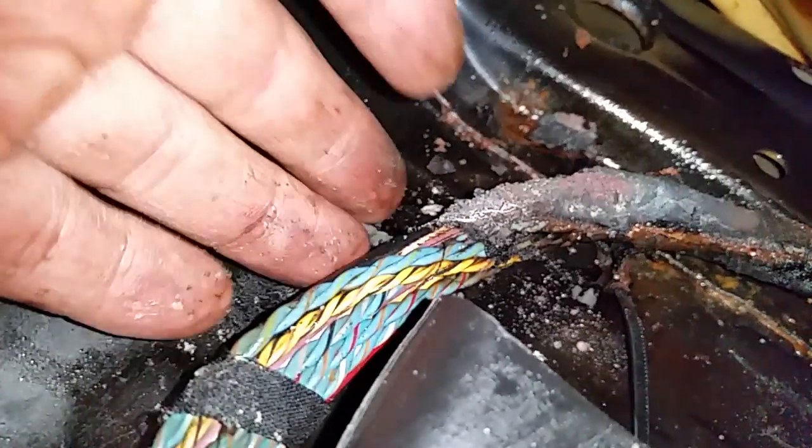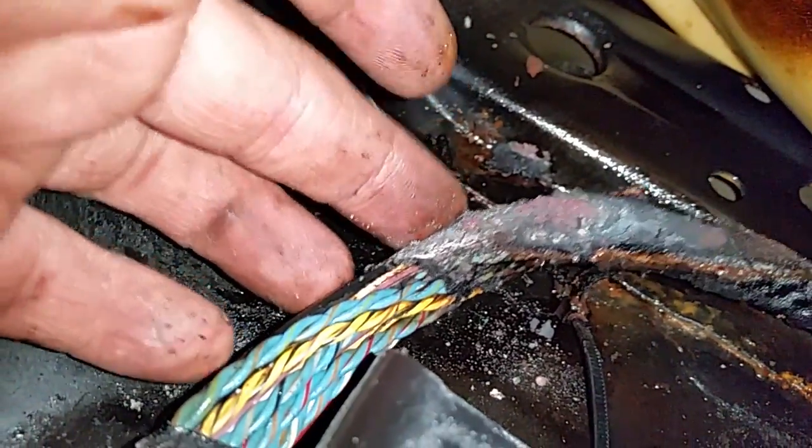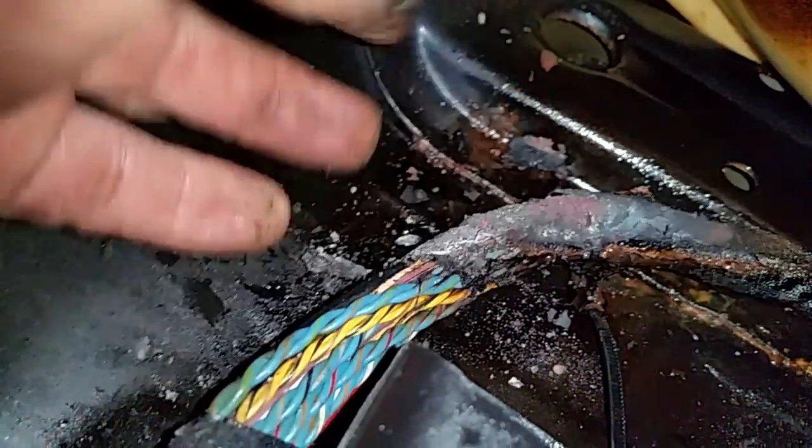And I found this. All these wires here are burnt and shorted together. And yeah, so that was the cause right there. So I'm going to have to do some wiring here, repair all these, and that's the cause.